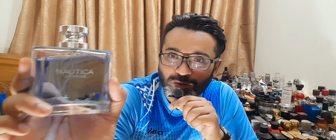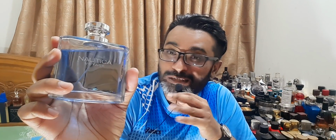Then we go with the classic of all blue fragrances. This is the Big Daddy. It's called Baap Hota Hai. Those from India and Pakistan will understand that reference, even Bangladeshis. And this is basically why I call this Baap. Baap means father. Baap means the Big Daddy.